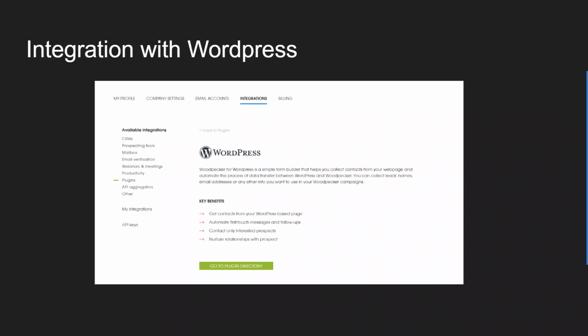So we have a little bridge, as I see it, between the website and the interaction of leads on the website to our sequences. It would be cool if we covered that as well.